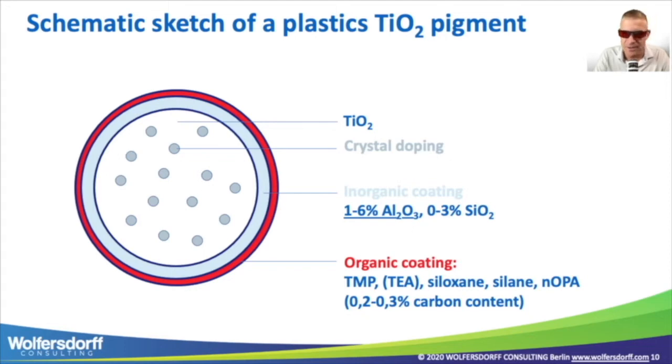Then we have an inorganic coating, which again helps trapping electrons created by the photoactivity of titanium dioxide. We could have, for example, 1 to 6% of alumina, which is aluminium oxide, and we could have up to 3% silica, which is silicon dioxide.